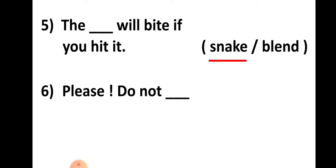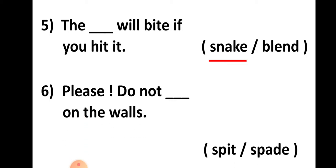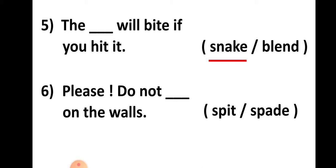Please do not dash on the walls. Please do not spit on the walls or spade? Spit. Please do not spit on the walls.